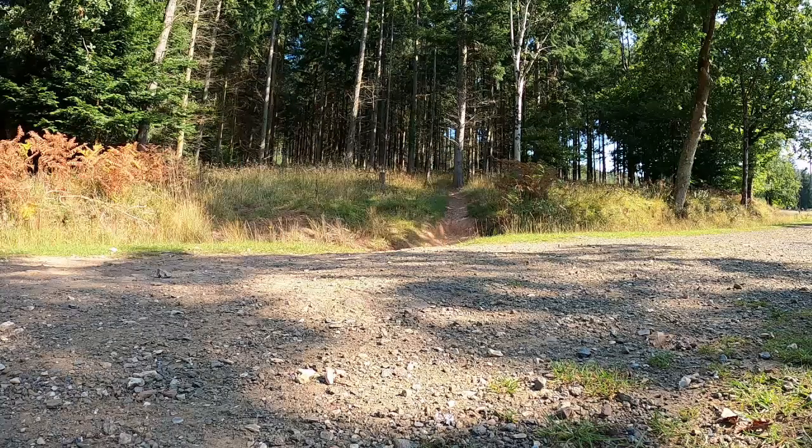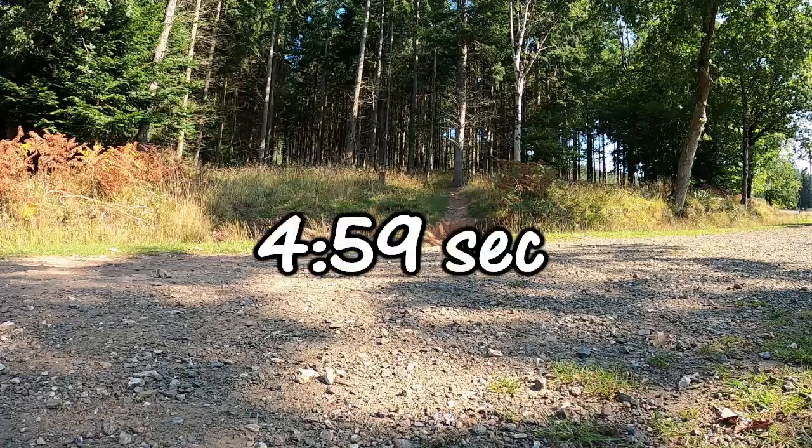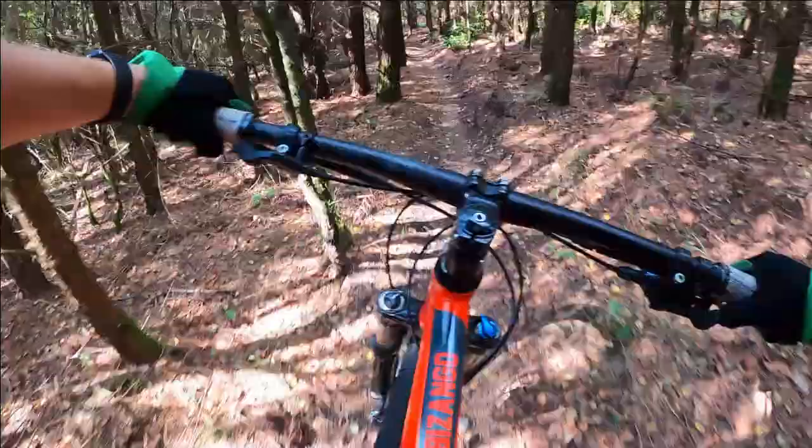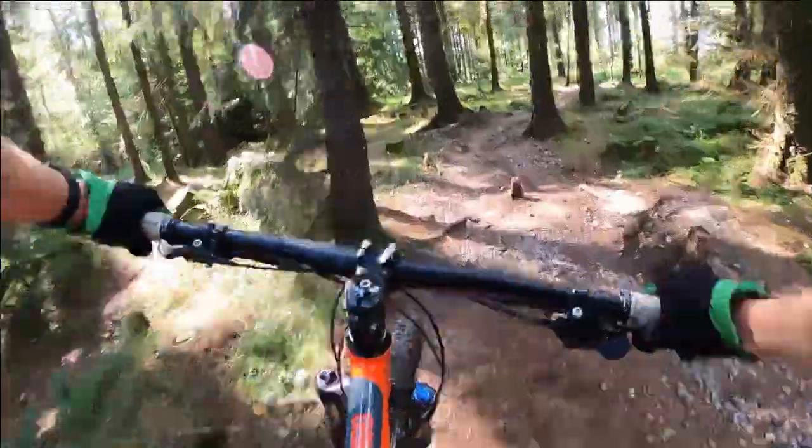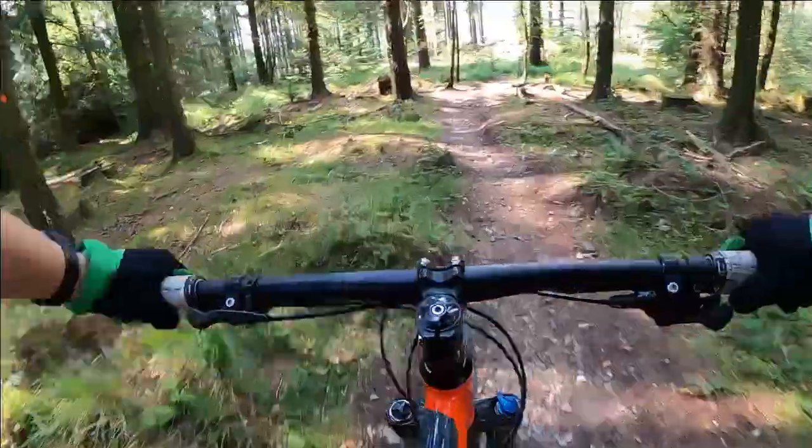A solid run from the Voodoo Bizango. It cleared the course in an impressive 4 minutes 59 seconds. It was quick through the trees and the flatter parts of the course. It felt controlled, but it had to push it hard over the roots and the rougher ground. Has it done enough to take the win? Now it's time for the Cube Stereo.